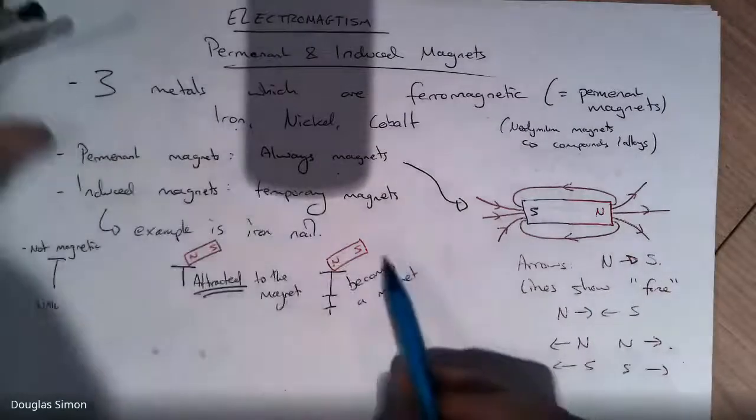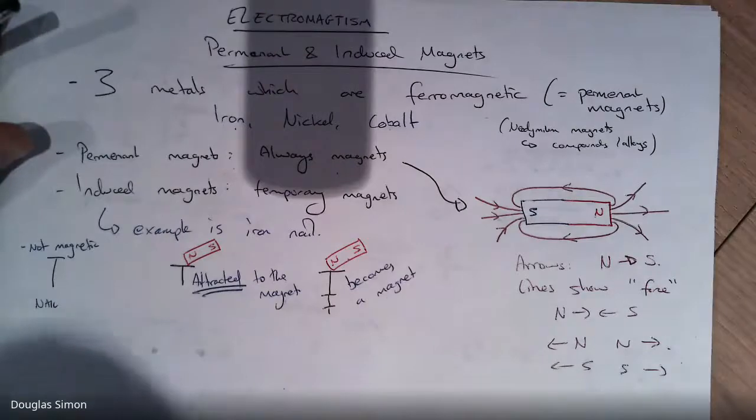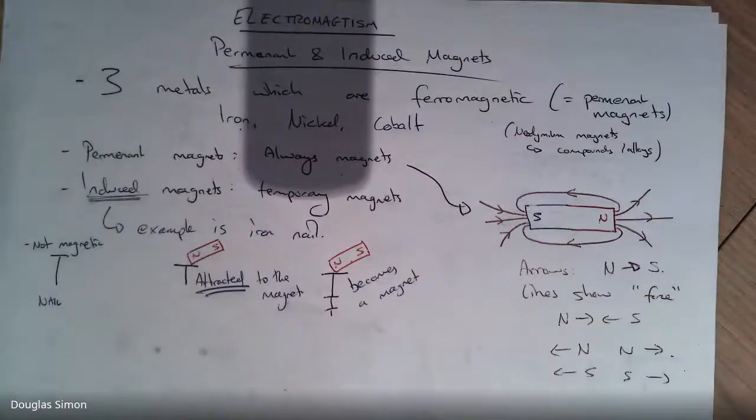But if you remove this, what's going to happen? They're all going to fall off. It won't be a magnet anymore. So if you remove this magnet, it won't be magnetic anymore. That's why it's an induced magnet. Induced means you make or create.